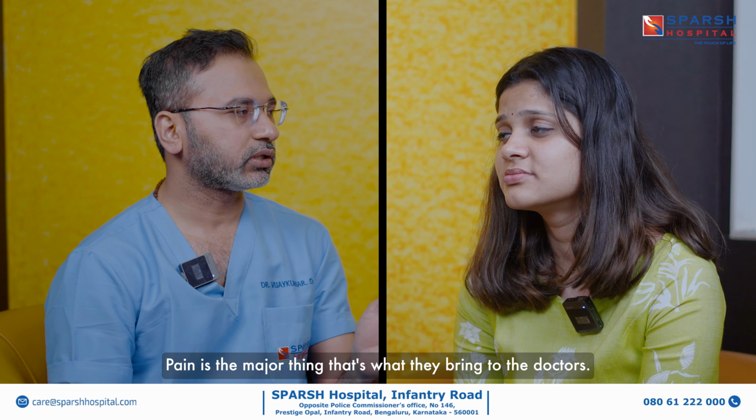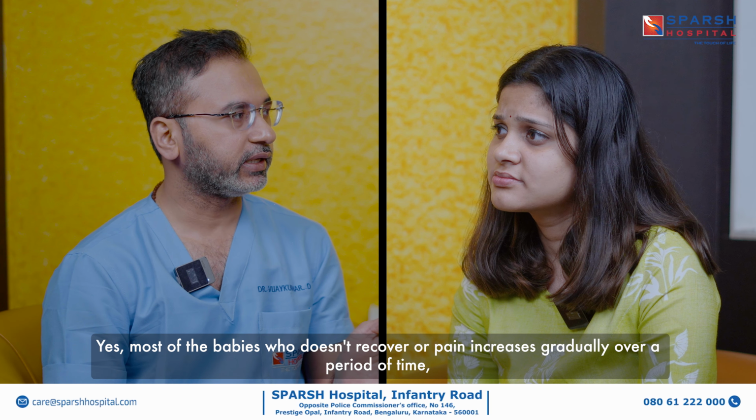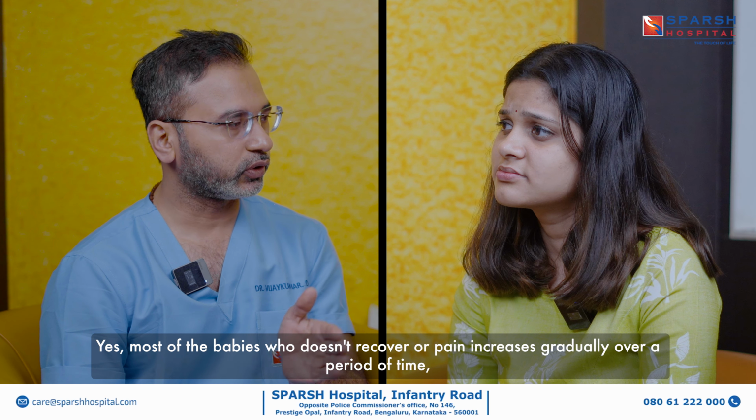Is surgery necessary to treat flat foot? Yes. Most of the children who don't recover, or whose pain increases gradually over a period of time, need some kind of intervention. Traditionally they used to do open surgery and the concepts were not clear, so results were not so good. Now the concepts have evolved and are clear, and we can do minimally invasive surgery in flat foot, where we can give a very good functioning, painless foot for the children.